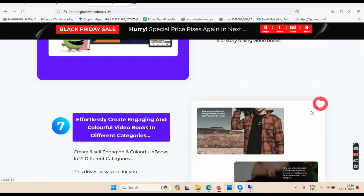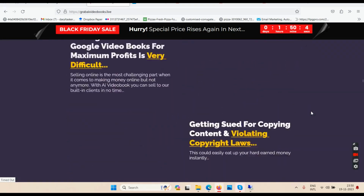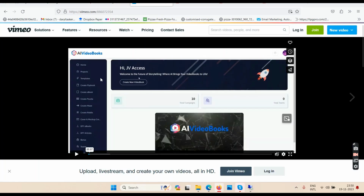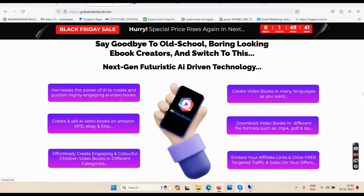And you will see a lot of things and claims on the sales page, but it does give you a lot of features. So this software gives you a lot of features, like you can create some of these AI video books, then you can create an ebook, then you can create some puzzles, some mazes, some riddles, some cover ups and mock-ups, and you can create some done for you articles or download them from here. So there are many features, and it's only available I think for $17 to start with.